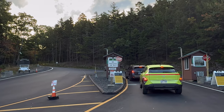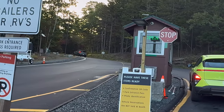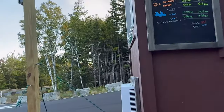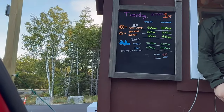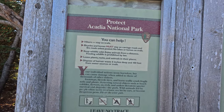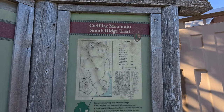So Acadia National Park is 47,000 acres. It's located in Maine, USA. A couple of the highlights, you got Cadillac Mountain. There's a park loop, which is 27 miles that goes around the mountain, goes up the mountain. Here are a couple of the tips.